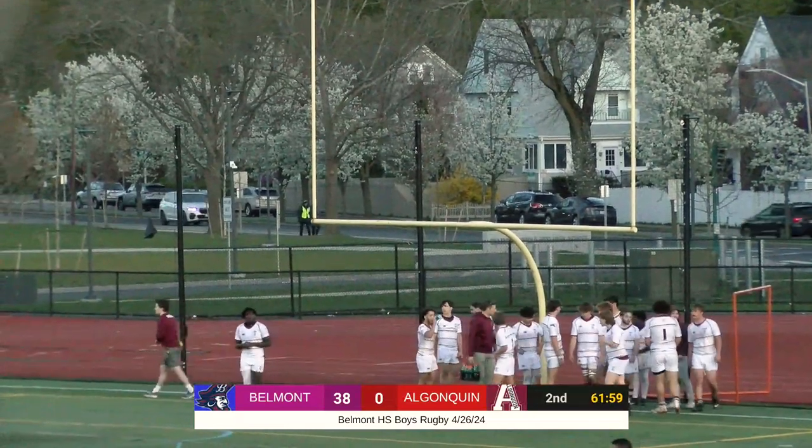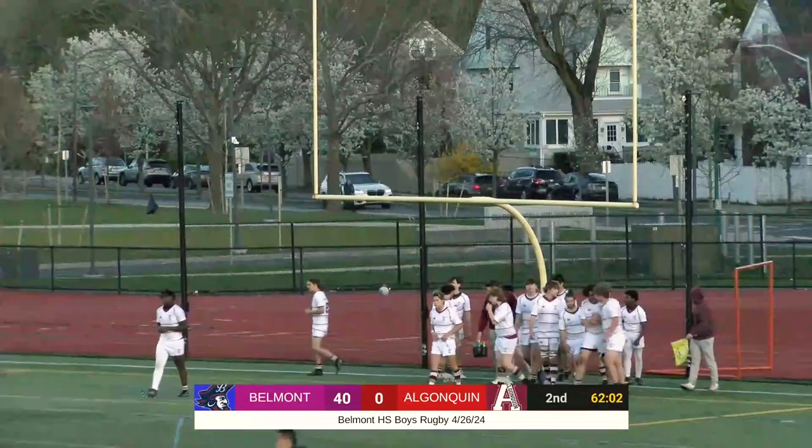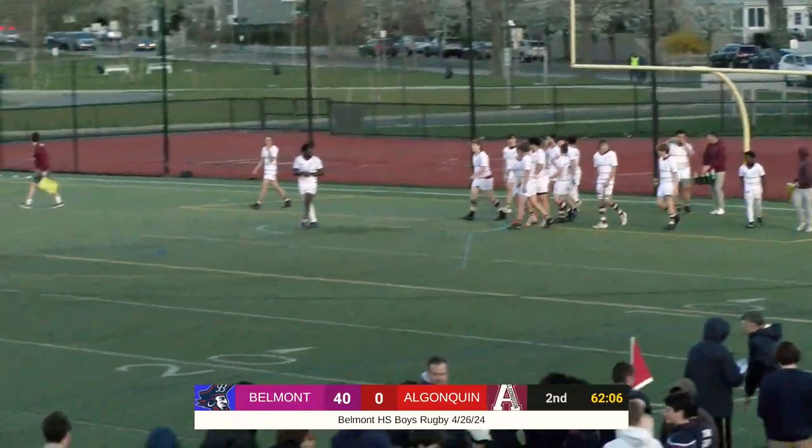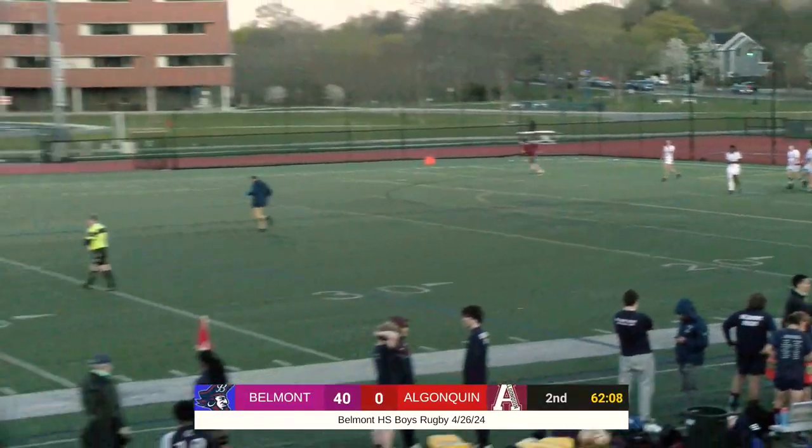Yeah, great kick by Jack. Slots it through right down the middle, making it 40-0 Belmont here with about 8 minutes left to play.